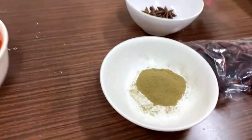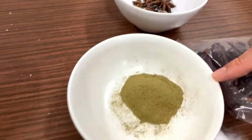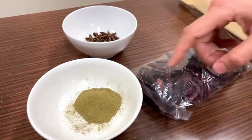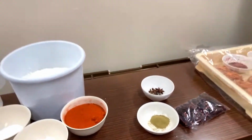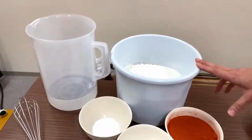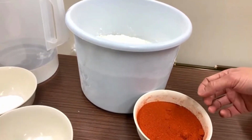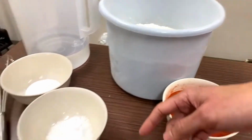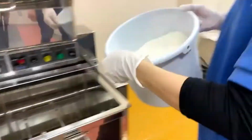And then we have some other spices like star anise, and this is a Japanese pepper, senshou, which has a distinctive aroma and flavor as well. So these are the ingredients: flour, the chili pepper with the roughly round one and the finely ground powder in a 1 to 1 ratio, and currency and salt and water. So let's go.